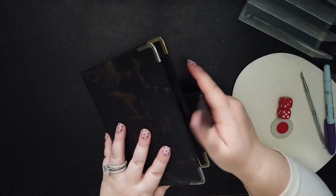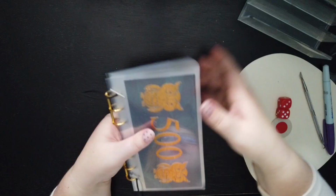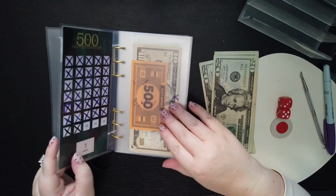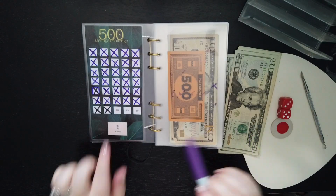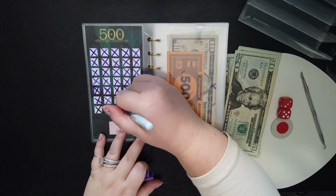And that is it for in here. Let's go into that other binder. This is from Iris Budgets. It's one of her savings challenge binders. And today I have $20, $40, $60, $80 to add in. And I actually think that's enough. Yeah, that's enough to finish this. That's crazy, because I only need 20, 40, 55 to finish this. So that's super exciting.